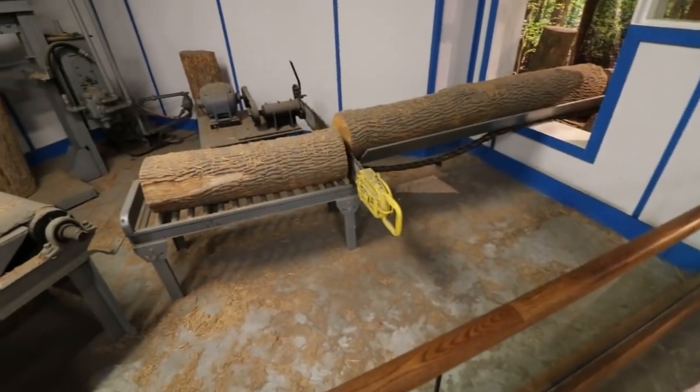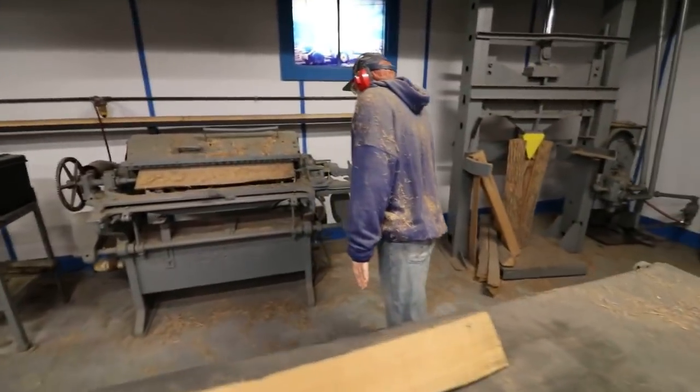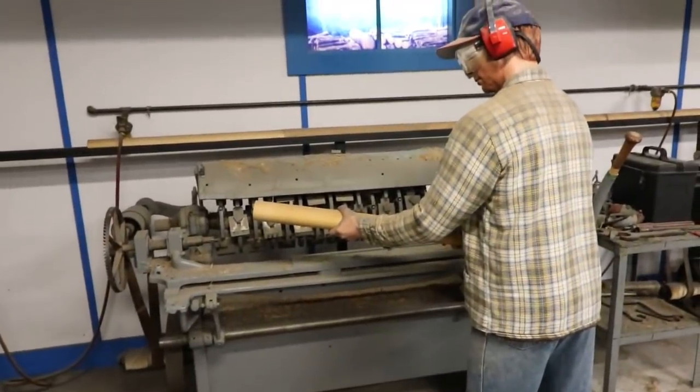So apparently, baseball bats start out as trees. That's gonna be quite a bat someday.